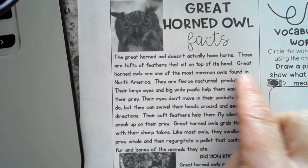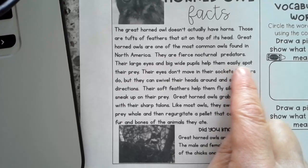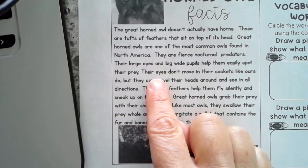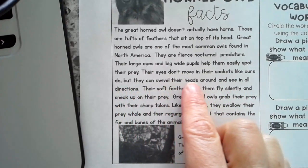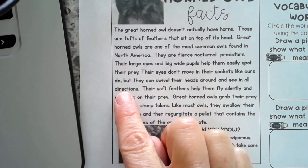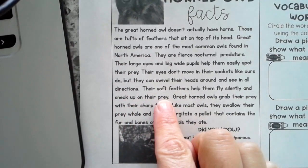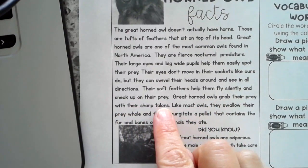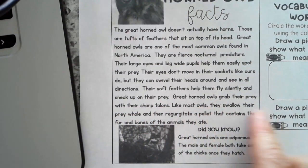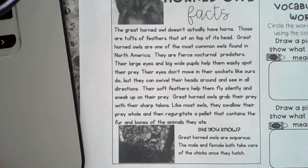Great vocabulary words there. Their large eyes and big wide pupils help them easily spot their prey. Their eyes don't move in their sockets like ours do, but they can swivel their heads around and see in all directions. Their soft feathers help them fly silently and sneak up on their prey. Great horned owls grab their prey with their sharp talons. Like most owls, they swallow their prey whole and then regurgitate a pellet that contains the fur and bones of the animals they ate.